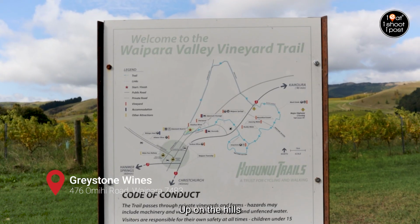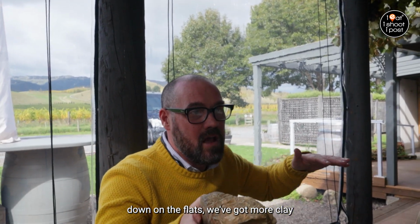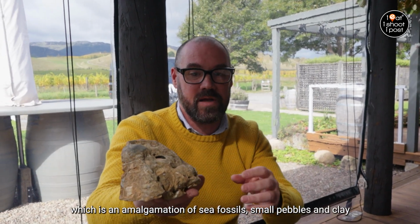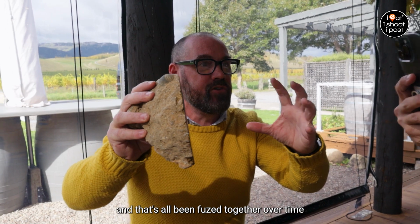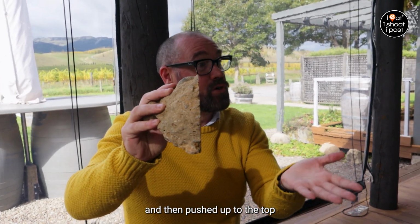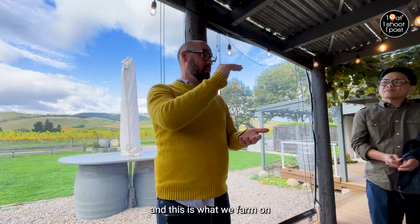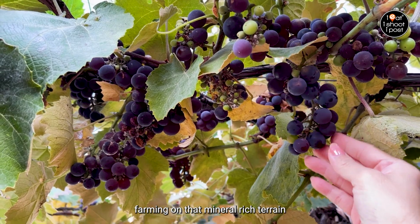Up on the hills, we've got more limestone. Down on the flats, we've got more clay. And then we've got this lovely, what we call Greystone, which is an amalgamation of sea fossils, small pebbles and clay, and that's all been fused together over time and then pushed up to the top, popped out the Earth's crust, and this is what we farm on. And these lovely grapes are an outcome of farming on that mineral-rich terrain.